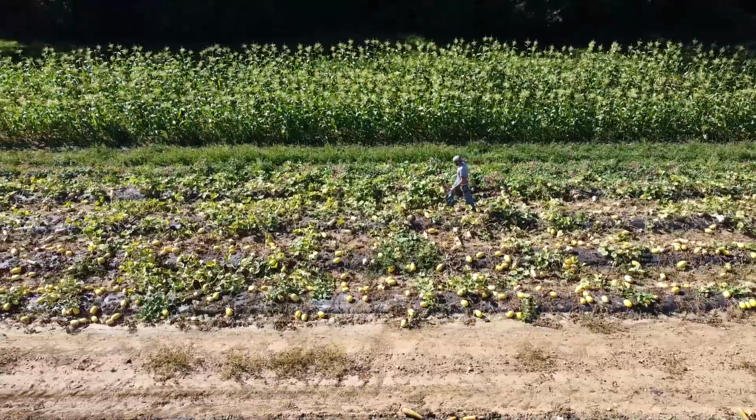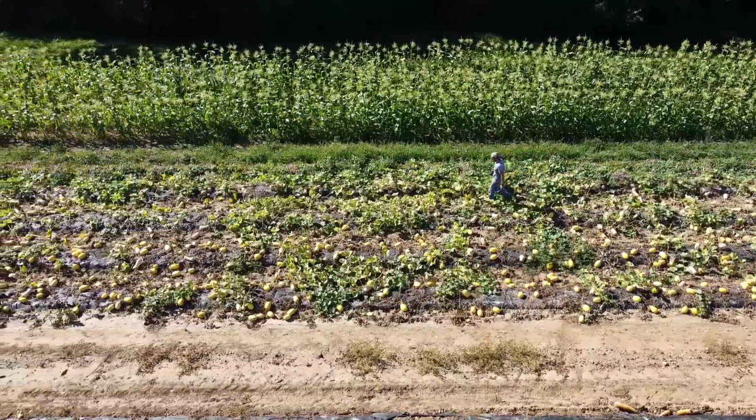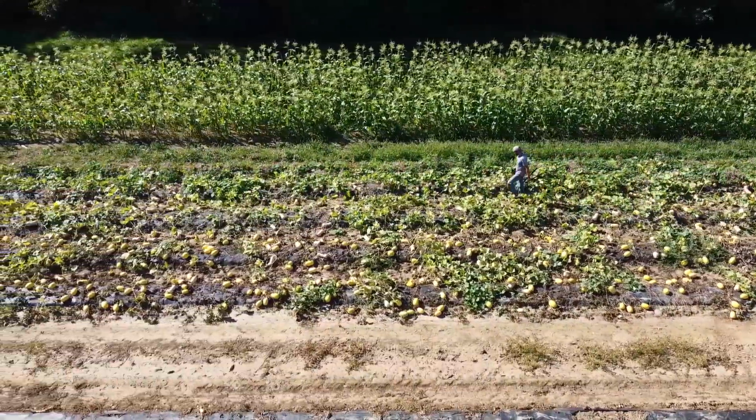Since it looks like a majority of these are cut, I'm gonna go ahead and start rowing up piles and get a couple of them taken up to the barn and washed if they need it, and put on the box truck for my son going to Columbus to the Upper Arlington Farmers Market this afternoon.